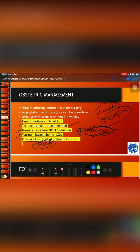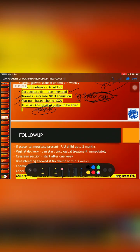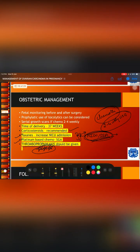But here, this is most important: thromboprophylaxis should be given. Okay, so let me just revise this. Fetal monitoring should be there. Tocolytics you can consider. Growth scans are to be done 2 to 4 weekly. Time of delivery would be 37 weeks.